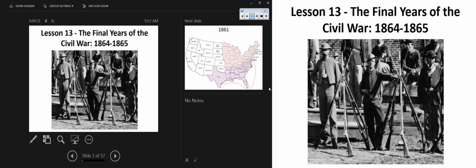Any idea what we have going on in this particular picture? Surrender. It's surrender, yeah. These are Union soldiers standing beside what are known as guard trees. That's when you form your weapons up in what is called a guard tree, leaning them against one another. And that is outside Appomattox Courthouse. So this is Union soldiers at the surrender of the Army of Northern Virginia.